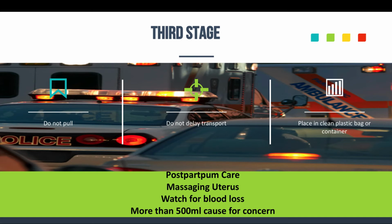Now, let's talk a little about postpartum care. You might want to massage the uterus a little bit. That's just kind of massaging the mom's belly a little bit. Okay, that's going to help slow down the bleeding, kind of control the bleeding. But keep an eye out for blood loss. All right, if there's a lot of blood loss, maybe 500 milliliters after the mom delivers, that could be cause for some issues, something going on that you're not seeing.